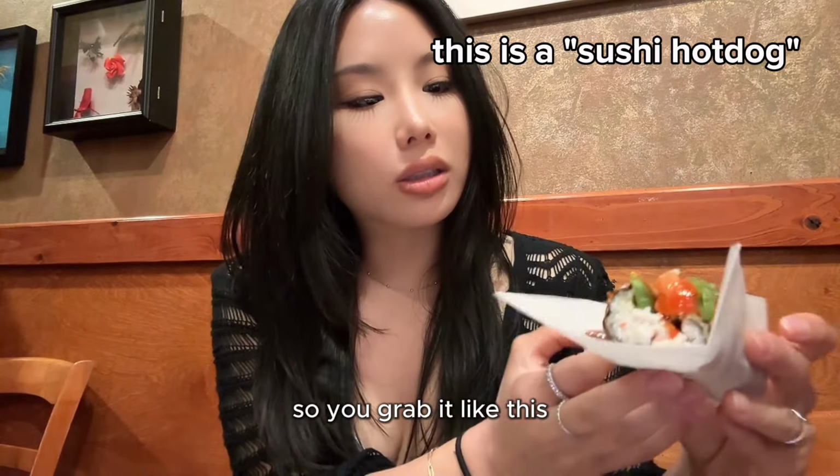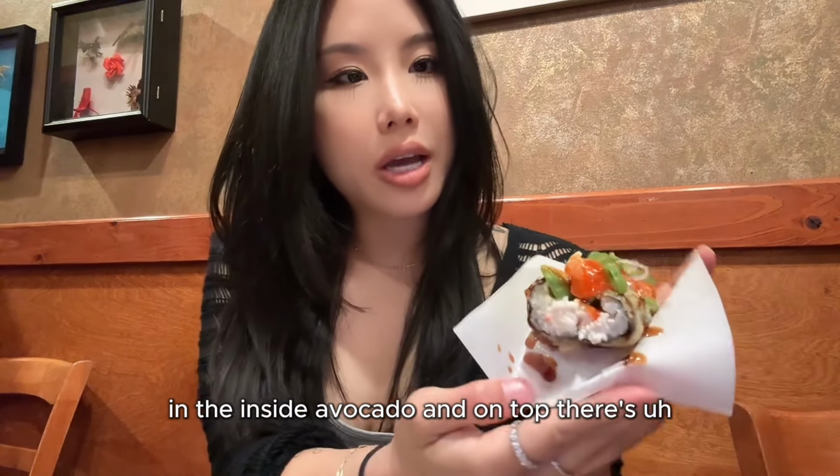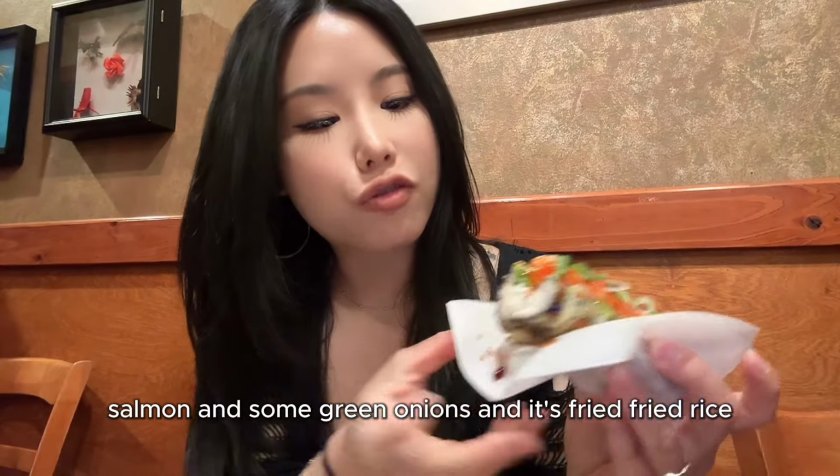So you grab it like this. It looks like crab meat on the inside, avocado, and on top there's salmon and some green onions, and it's fried rice. Mmm, oh god, spicy scallop. Salmon. Ooh, a roll.